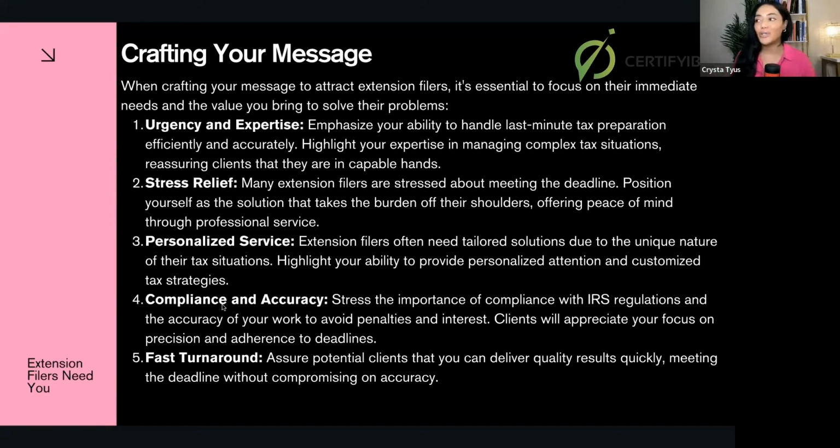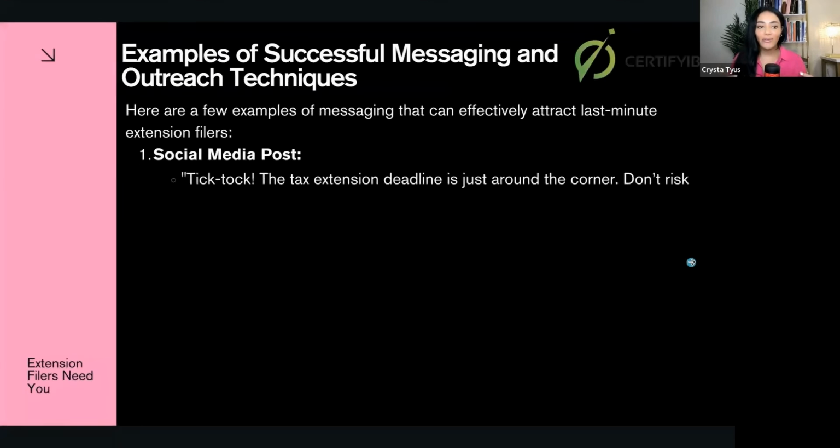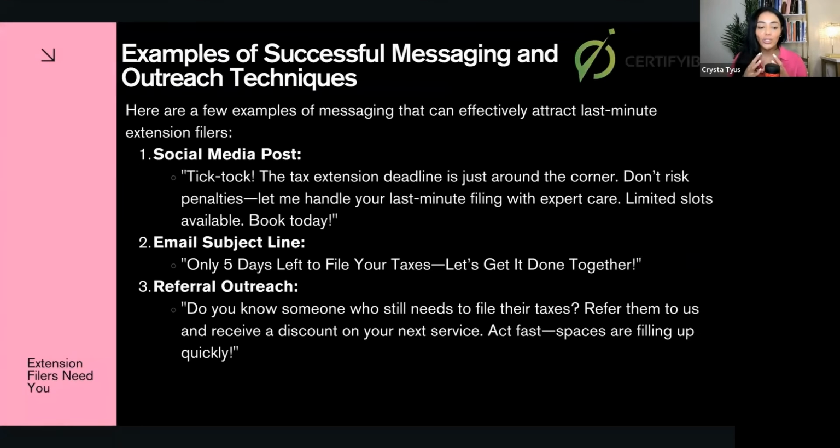These people are already stressed out. They're trying to get this done quickly. So if you can promise some sort of quick results, or obviously meeting the deadlines without compromising, of course, accuracy, this could be a great way to incentivize people to come to you, right? Just getting into the psychology. That's what you guys need to remember. You just want to get into their mind frame and use their fears to help you reach the people who you need to reach so you can come in and save the day for them.